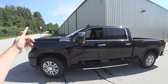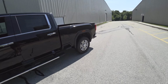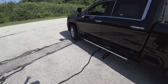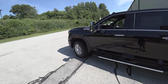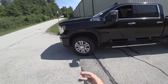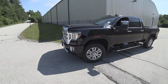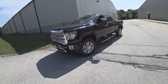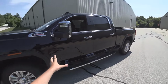Today we have the 2020 GMC Sierra 3500 Denali. You may be thinking, wait, haven't you done one of these? And I have. However, I think this truck is so good, such a bargain for what you get, that I think it deserves a revisit. I am in love with this truck.